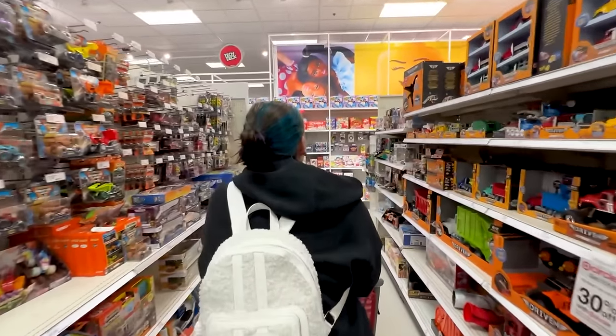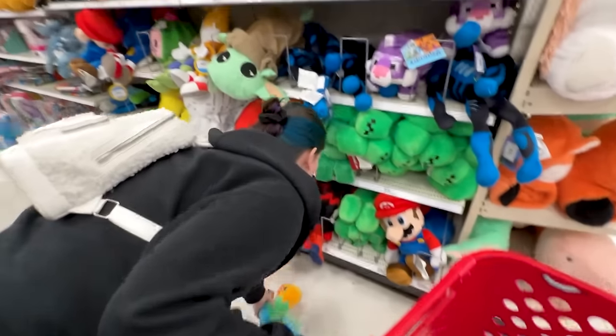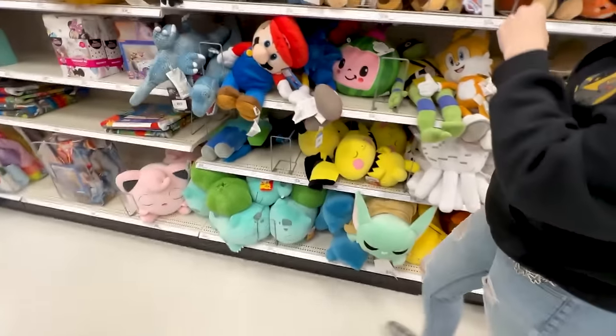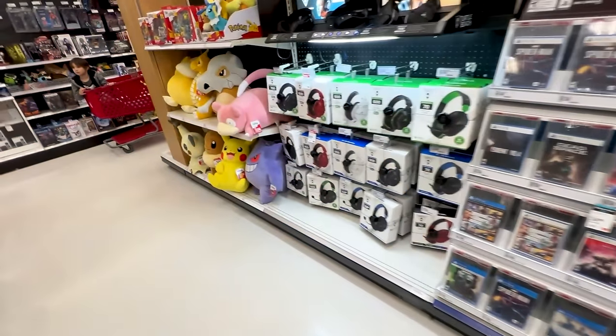Marie, are you doing some casual shopping right here? Look at this Glaceon. Just passing up a Glaceon. Now, Marie, this is supposed to be a Pokemon shopping spree. We're not supposed to be over in this area. No. I'm just going to slowly back away.